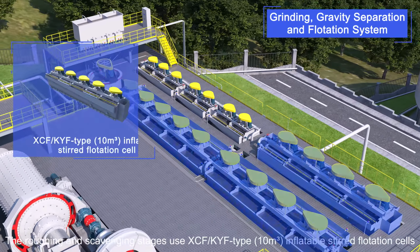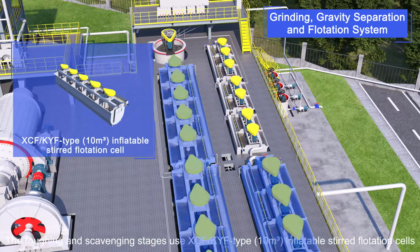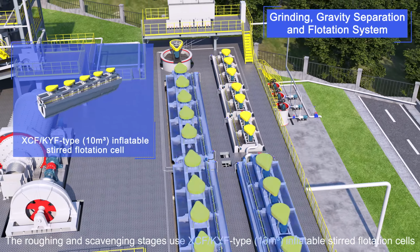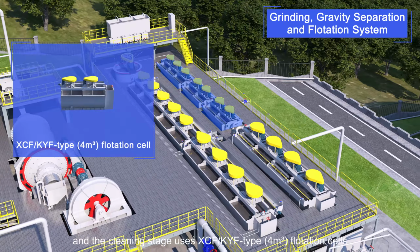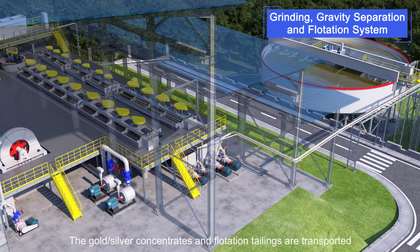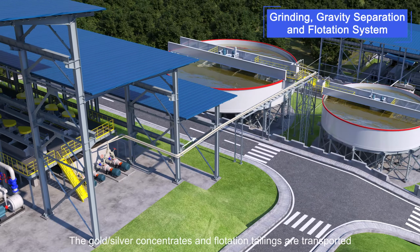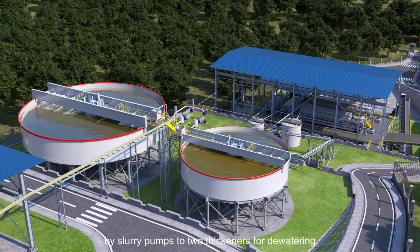The roughing and scavenging stages use XCF/KYF type, 10 cubic meter, inflatable stirred flotation cells, and the cleaning stage uses XCF/KYF type, 4 cubic meter, flotation cells. The gold/silver concentrates and flotation tailings are transported by slurry pumps to 2 thickeners for dewatering.